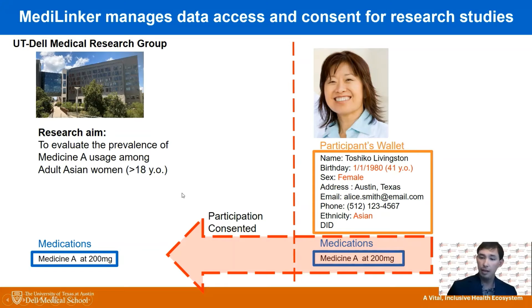Now, later, if she decides that she no longer would like to participate for whatever reason, she is able to revoke that credential, documenting that she wishes to withdraw from the study. In this framework, we cannot manage whether the data within the research group is deleted, but we have an auditable trail stating on a particular day that Toshio did not want this data to be used, and should it be used inappropriately, she's able to follow through.